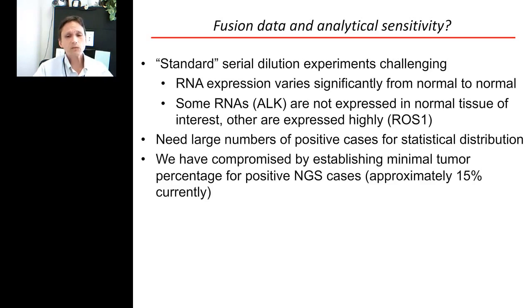Another approach, other than the standard serial dilution, which I think is worth doing in my opinion, is to find a standard normal, or a small number of normals that you would use, and give a distribution of sensitivities. The other approach, and the second two approaches depend on having a large number of positive samples, is that you can get a large number of ALK or ROS or RET or NTRK, whatever fusion cases you're interested in, and look for statistical distributions of those. How many reads do you get for those positive cases? And if you had clinical follow-up, that would be even better. So that's something we're looking into, but you really need probably over 100 cases to be able to do that within any group.